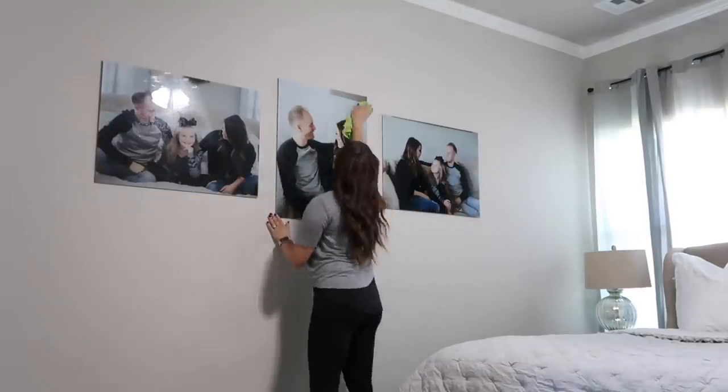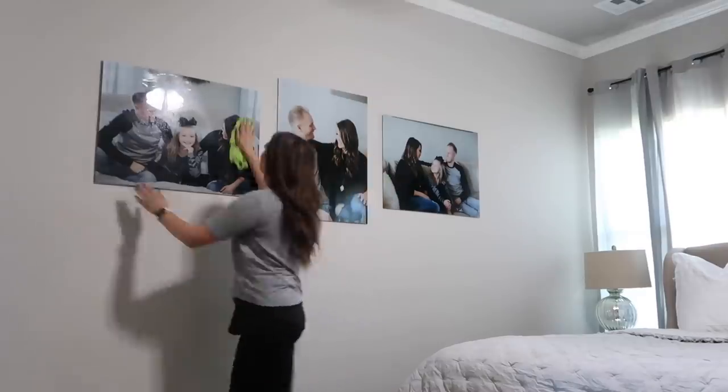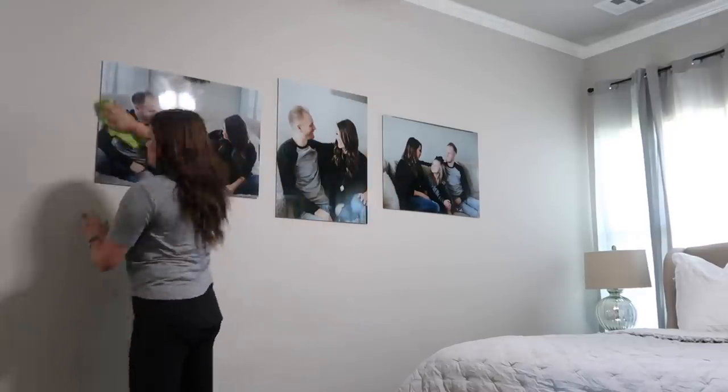But now I'm just gonna wipe off my pictures right here. Sometimes they get dusty or fingerprints on them, and I just like to give them a good cleaning.